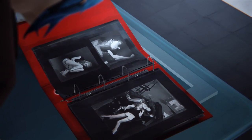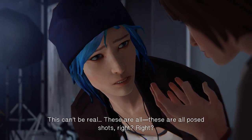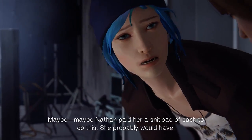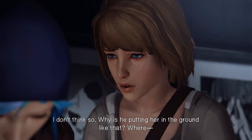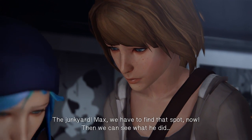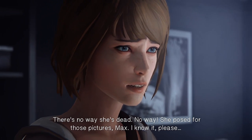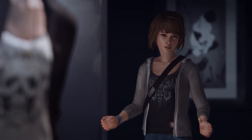Rachel. This can't be real. These are all post shots, right? Right? Chloe, look at her face. She's out of it. Maybe Nathan paid her a shitload of cash to do this. She probably would have. I don't think so. Why is he putting her in the ground like that? Where? The junkyard. Max, we have to find that spot now. Then we can see what he did. There's no way she's dead. No way! She posed for those pictures, Max. I know it. Please, let's go.